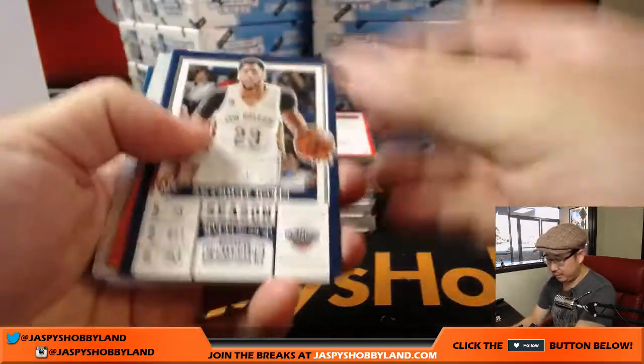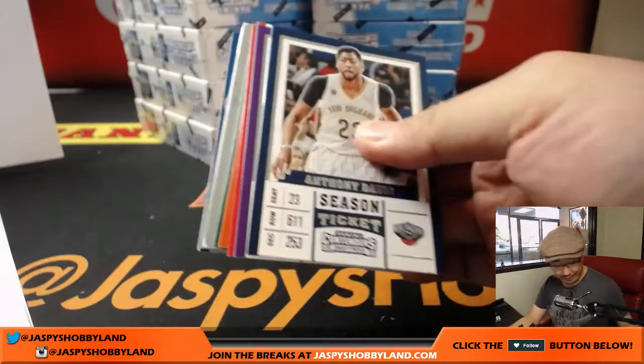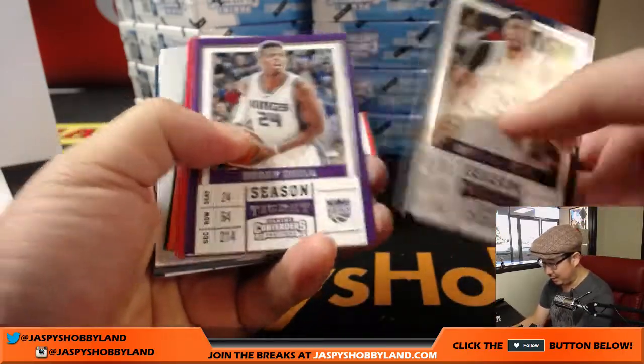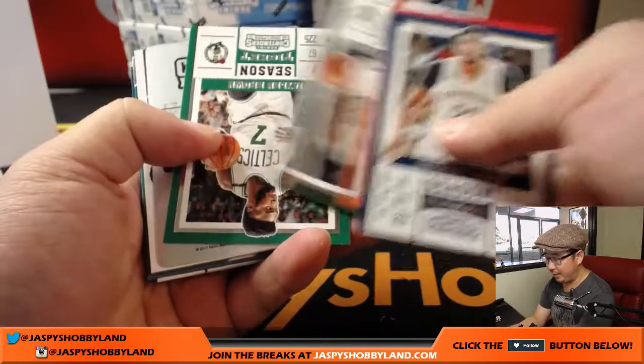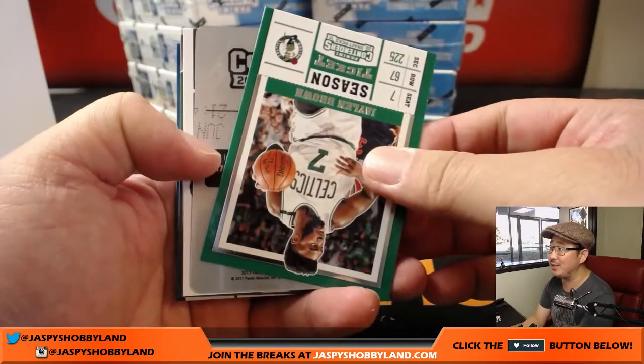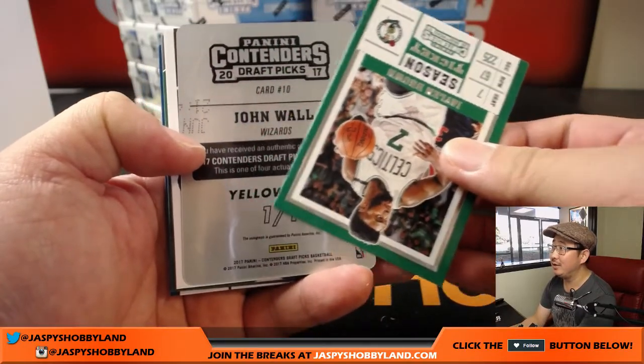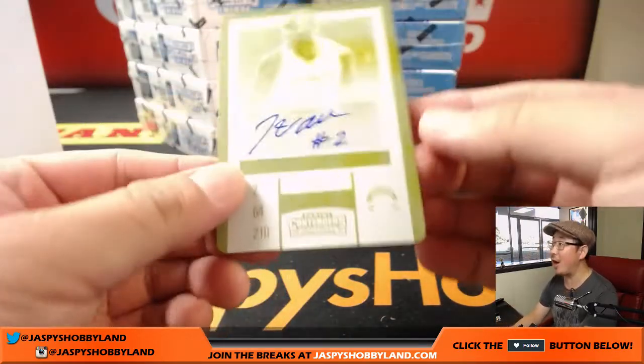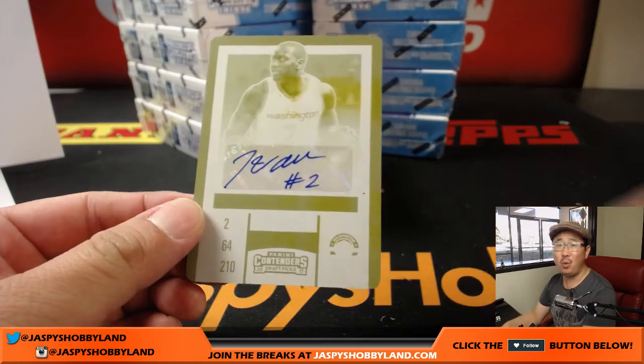Box number 1. We're going to start. Wow, a printing plate already? Look at this. All right. So your printing plate, right out of the gate, a train whistle. John Wall printing plate and autograph. What a start.